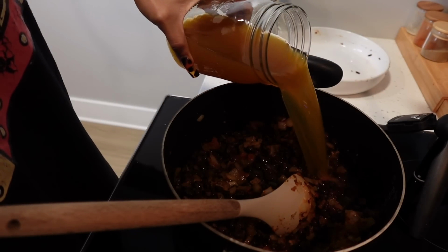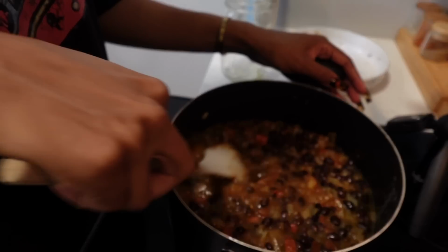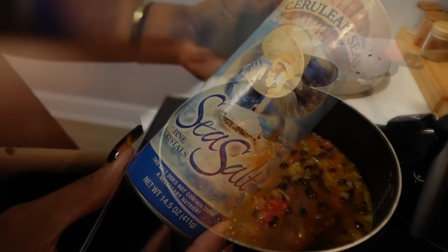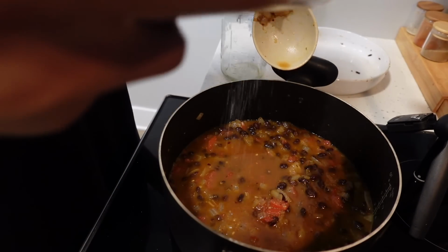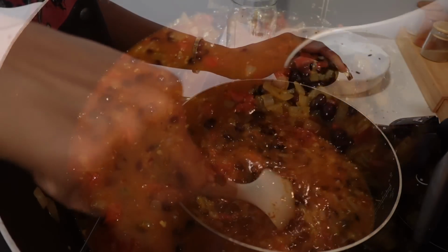You're also gonna wanna season this really well with some salt because I feel like beans actually need a lot more salt. So I added salt twice in the process because I didn't add enough in the beginning. Be sure to taste for seasonings again and then lower the heat and simmer for about 30 minutes on the stove.